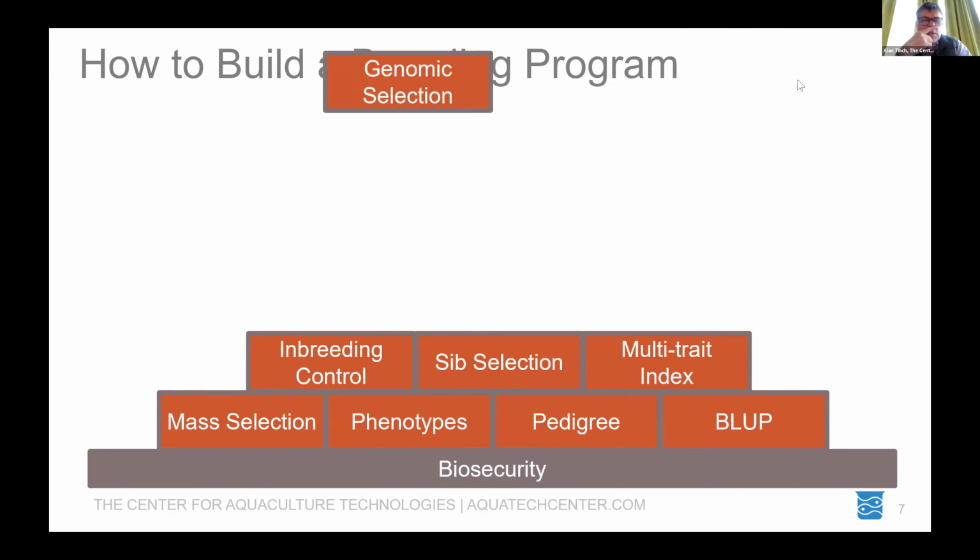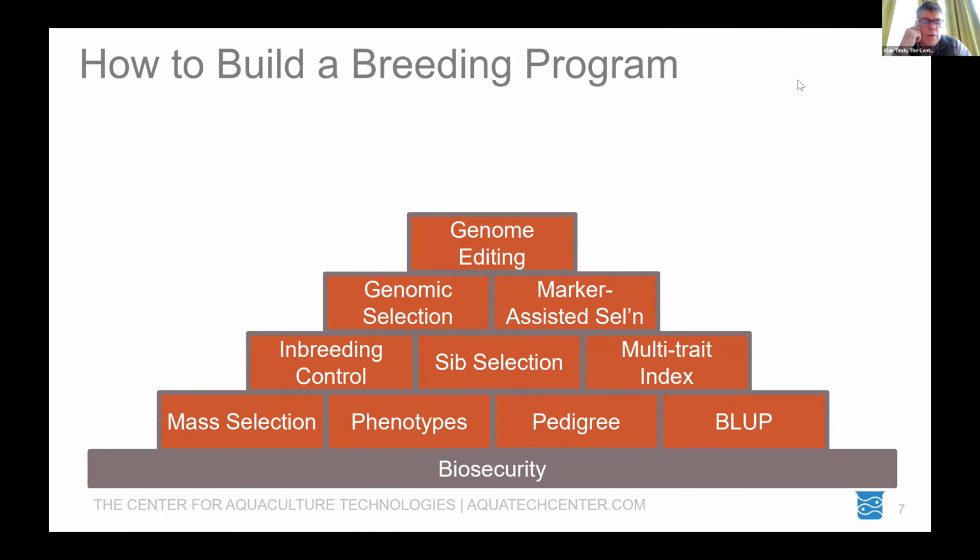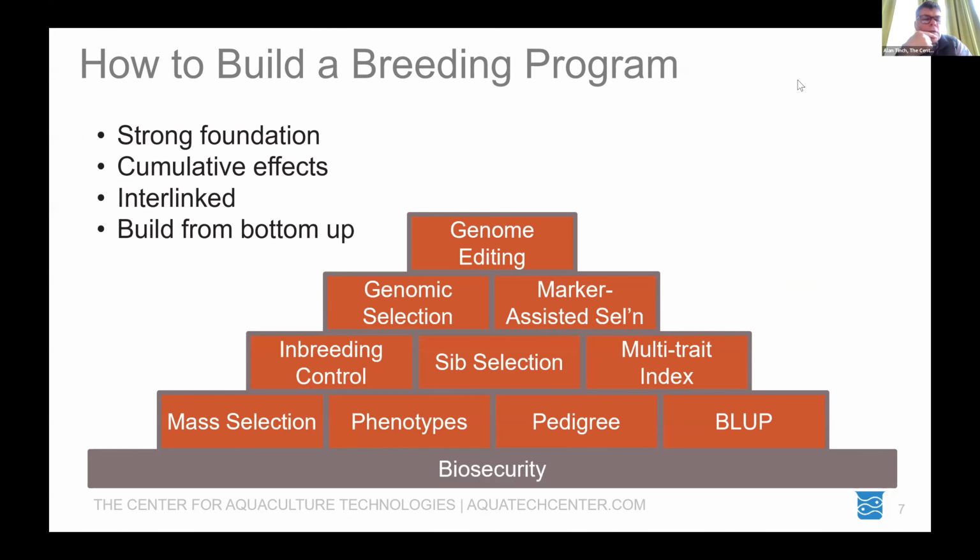Putting a breeding program together, there are many things to consider. And in a modern, sophisticated breeding program, many of these technologies will be in place. I put it together as an attempt to build a wall, and one of the characteristics of building structures is that you have to have a strong foundation, as I said, in biosecurity. The technologies that we're talking about are cumulative. They add together to make a stronger structure. They're interlinked. Many of the technologies we use depend on other technologies, so that linkage is important. And in most cases, it's important to build from the bottom up, that we put in place fundamental technologies, basic technologies, and we build on those with more sophisticated technologies as they become available.